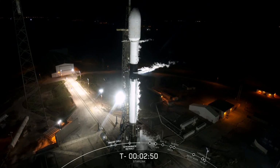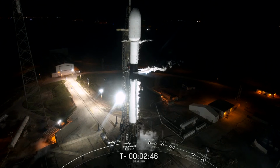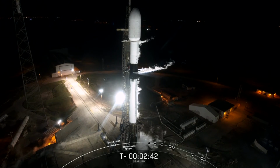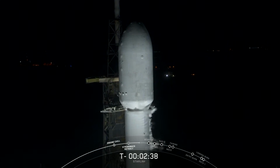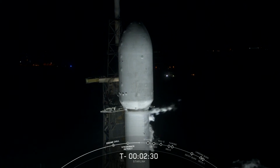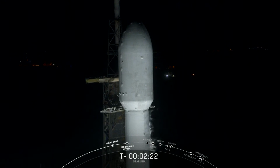Now, coming up at T-2 minutes, LOX load closeout on the second stage. And then at T-60 seconds, Falcon 9 will transition into startup. That means that the rocket's internal flight computers have taken over the launch countdown, and they'll continue to have control of the vehicle through the rest of the mission. At this point, the Starlink payload also continues to look healthy. Falcon 9 team not tracking any issues on the vehicle.